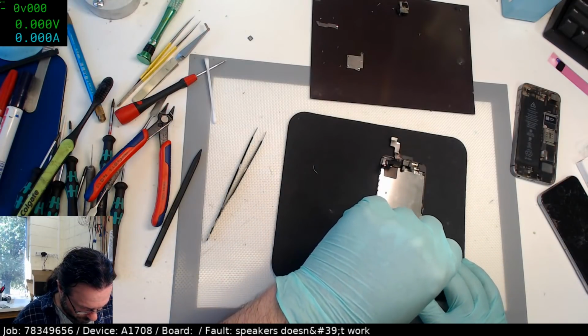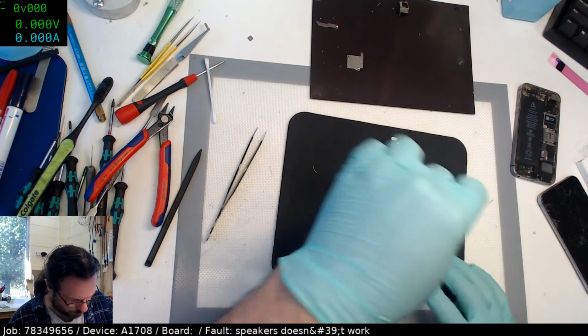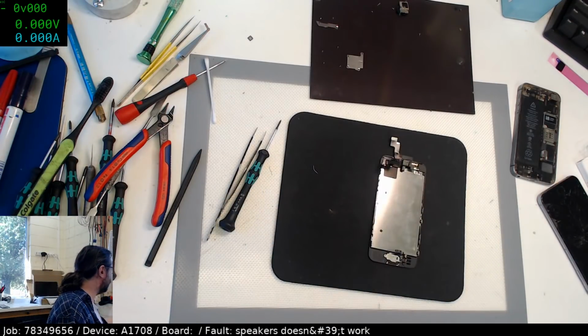So now this time we will get the ground thingamajig back. That's better. That's where it should be, not floating in space.